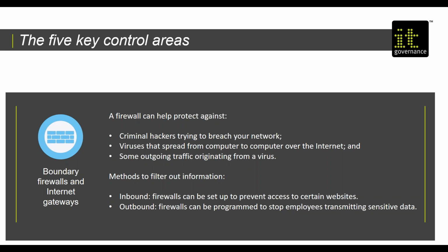There are various methods that firewalls use to filter out information. These can work at different layers of a network. For the inbound layer, firewalls can be set up to prevent access to certain websites. And for the outbound layer, firewalls can be programmed to stop employees transmitting your sensitive data. Firewalls can also prevent external computers from accessing computers inside the network. A robust firewall configuration in either hardware or software is crucial to be fully effective.